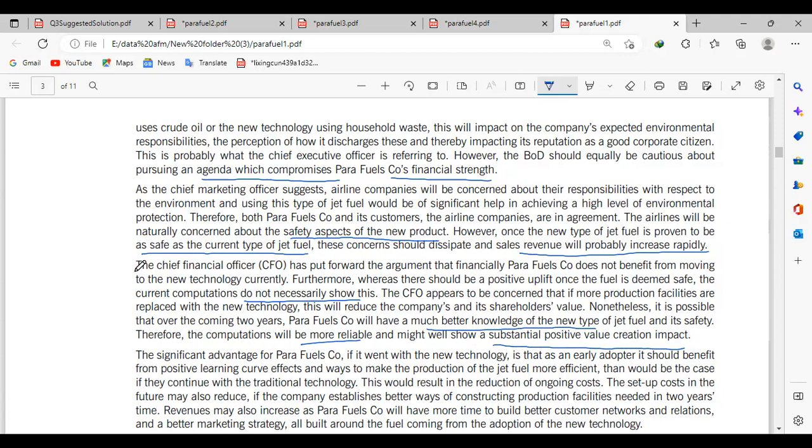He was of the opinion that instead of changing all the production facilities with the new technology, we should do it step by step. When we become familiar with it over time, then we should do it and we can have the maximum benefits, instead of changing all our production facilities with the new technology.